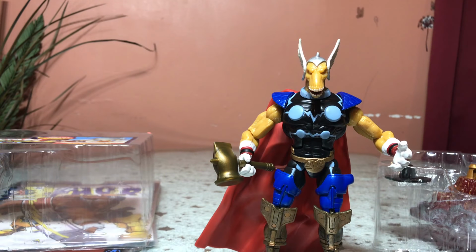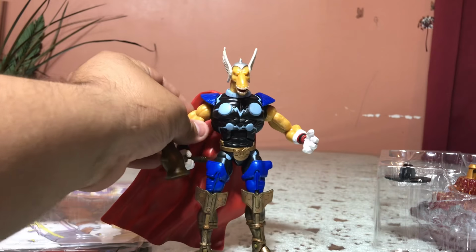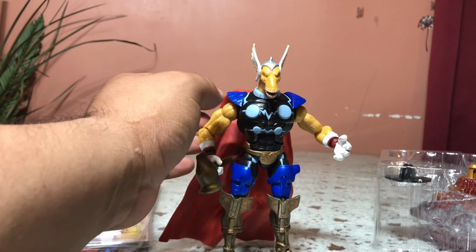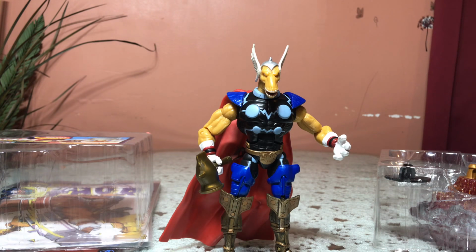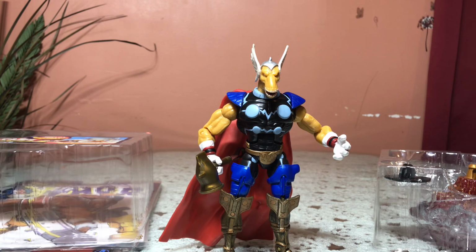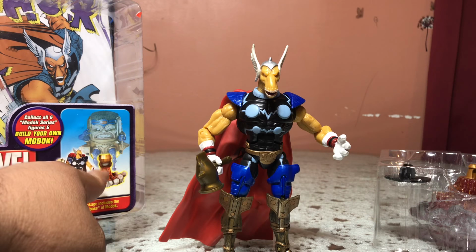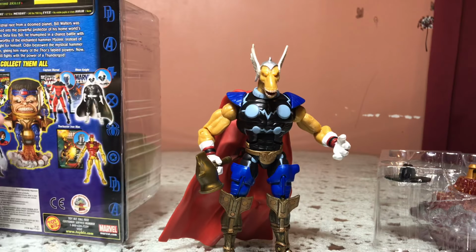Anyway, so there you have it. The Toy Biz Beta Ray Bill, aka Horseface Thor, with the OG Stormbreaker, by the way. That's all I wanted to talk about today. Pretty much this came with the M.O.D.O.K. series, so it came with that blaster piece to build M.O.D.O.K. But I don't know, there's not much interest in building a M.O.D.O.K. at this moment.